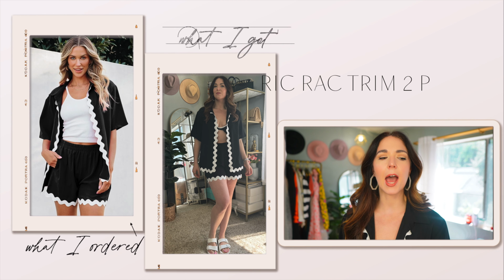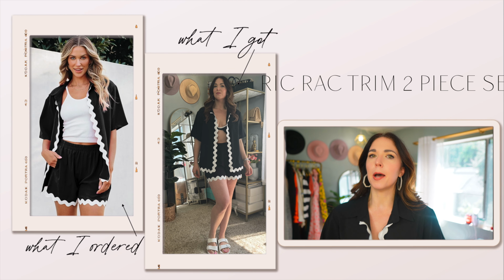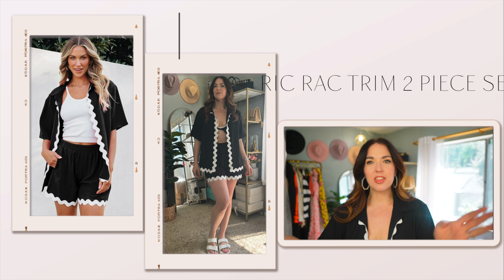Sets. When I ordered this one, for some reason I just assumed that the top would be like a button-up shirt, but it's not. It's completely open. There's no buttons, no snaps, no nothing. It's just meant to be worn like a shirt jacket, I guess.